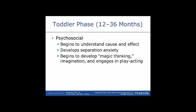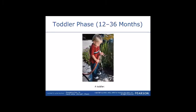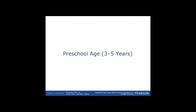This age group, this is where you get that separation anxiety, right? You should start seeing that difference in the fact that you really can't take kids away from them. So do your very best to leave mom or dad in direct contact while you're doing your assessment, right? That way you're not causing any more anxiety than needed. That's a magic thinking toddler, in case you're wondering.